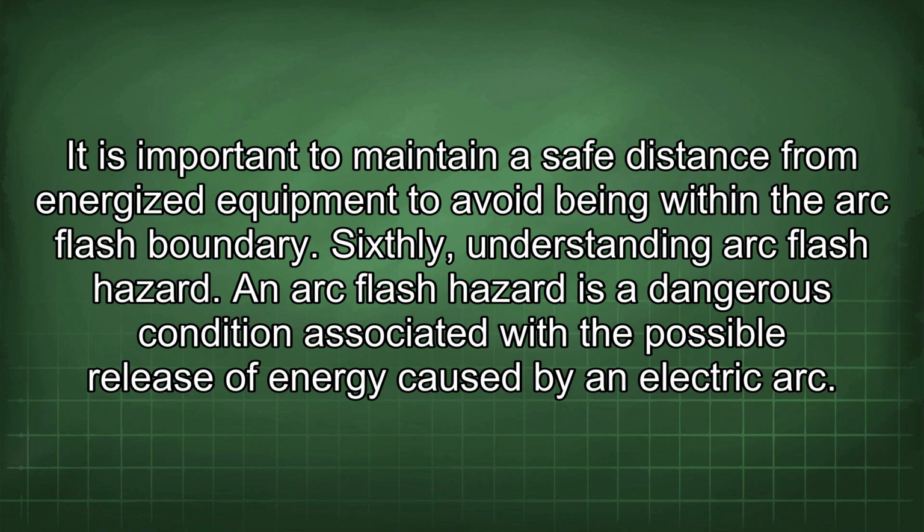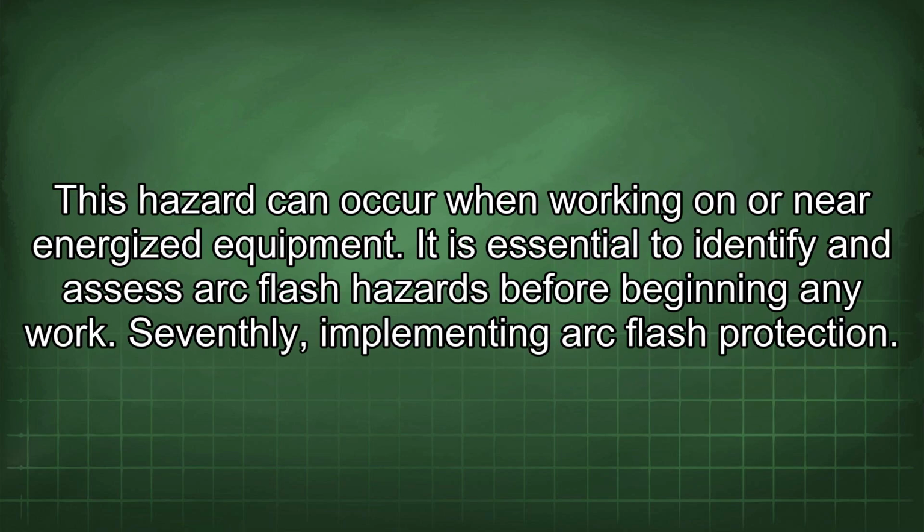An arc flash hazard is a dangerous condition associated with the possible release of energy caused by an electric arc. This hazard can occur when working on or near energized equipment. It is essential to identify and assess arc flash hazards before beginning any work. Seventhly, implementing arc flash protection.